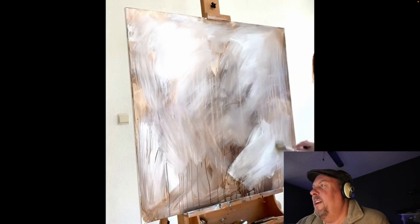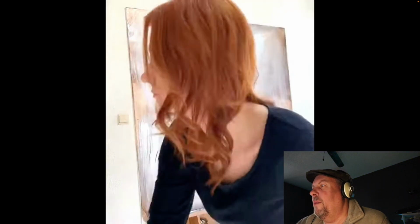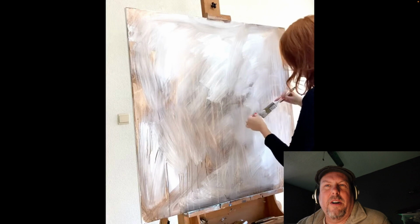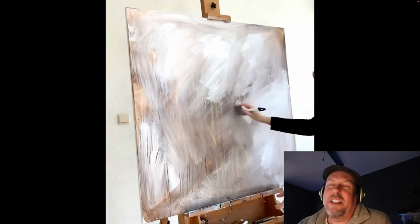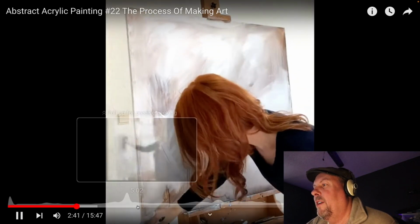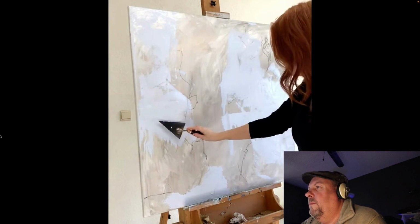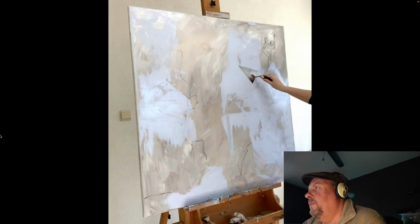So she's just kind of layering, creating that kind of mood in the painting. Pretty typical with abstract art, layering it this way. She's dressed nicely for the occasion too, but if you had a voiceover, it would add a little bit more to what's going on in the video. I'm going to skip ahead a little more. So she's drawn some line work in there. She's adding shape in there, which is kind of cool.